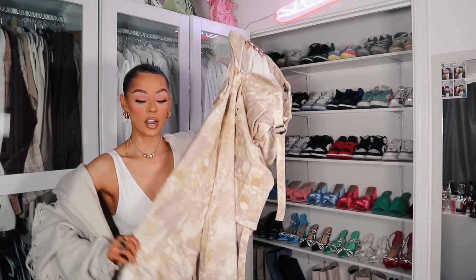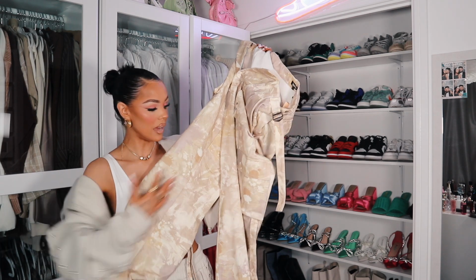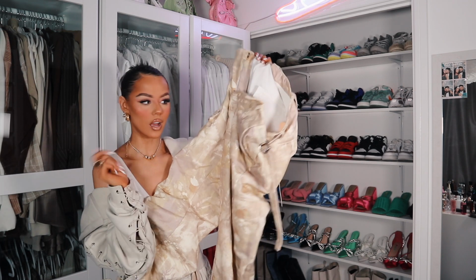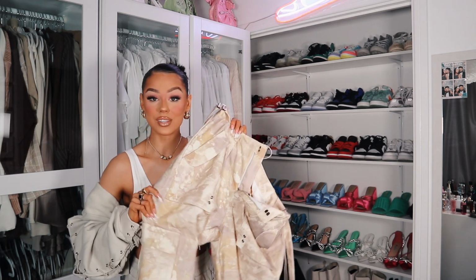Back to these cargos. So they're like a wide leg pant. How cool is the print, by the way? It's kind of not camo, it's more just like watercolory almost. Detail on these trousers, I don't even know where to start. So first of all, they might come big.